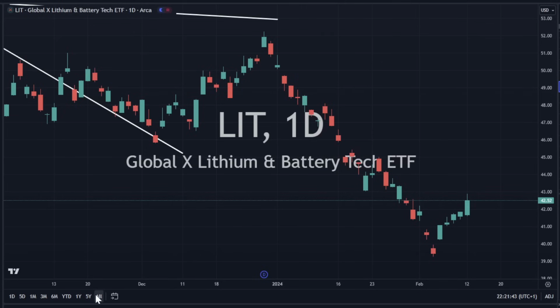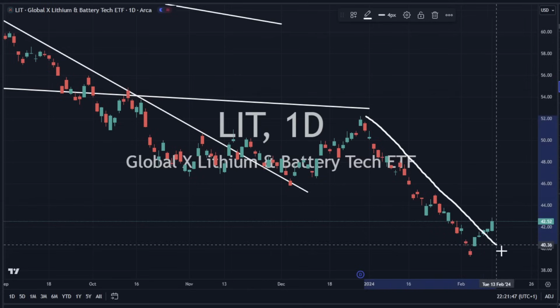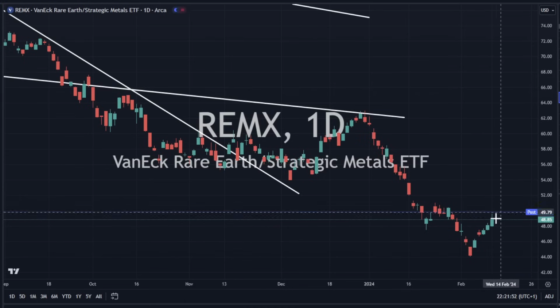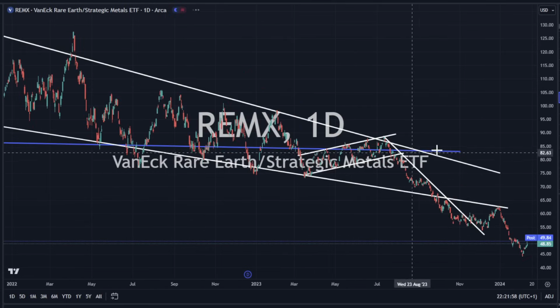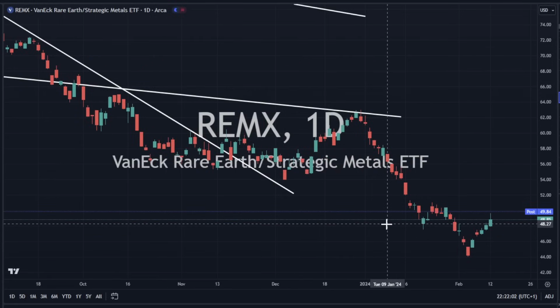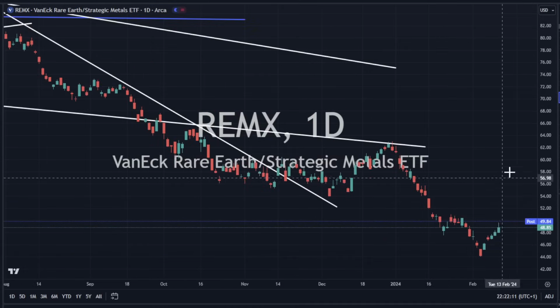Lithium is up 1.63%. It's working its way on up. Looks like the downtrend line's broken, so that looks good. REMX is doing the same thing. It's working its way on up. I'm not convinced that this is just going to rip, but we'll see. There's a lot of strong downside momentum coming out of this. And again, if interest rates go up, these have not shown strength with interest rates going up recently.